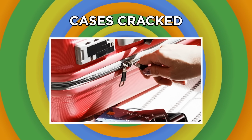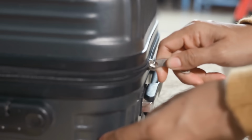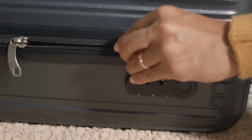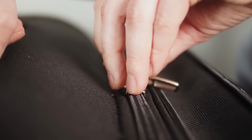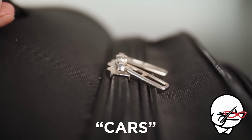Case is cracked. While it's a no-brainer that a suitcase needs a zipper, you might have noticed that most suitcases have not just one, but two little pull tabs on their zippers. Those nifty little sliders are known in the industry as cars, by the way, so there's a free hot steaming fact right out of the gates.